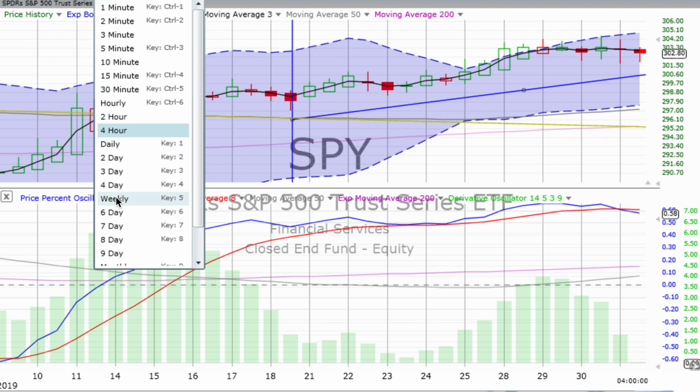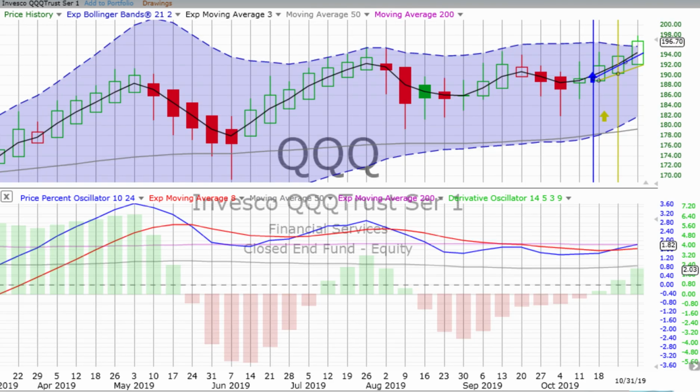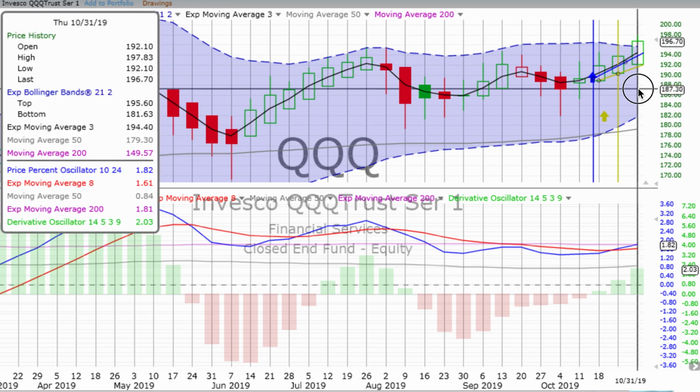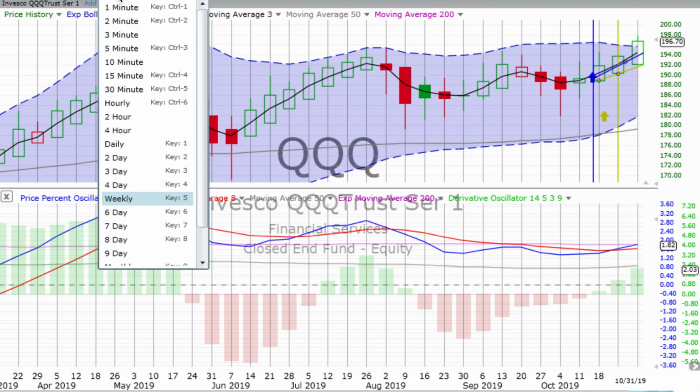We go from the 4-hour back to the weekly and go to the Qs. Up again for the day, 0.05%. Big strong up candle. We did have a weekly vertical crossover last week. We had the jumping in point on Friday afternoon, somewhere around the 193 mark. And how high have we gotten throughout the course of this week? 197. So again, that's quite nice. We see that derivative oscillator gaining upward momentum, price percent oscillator heading up.